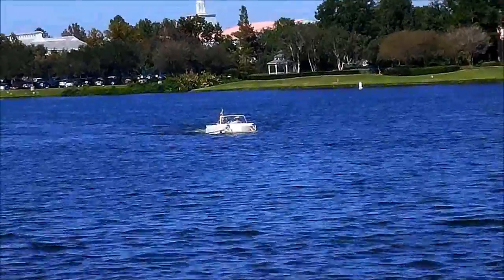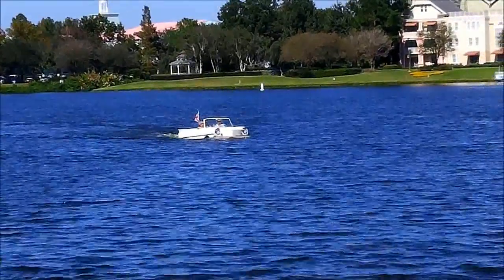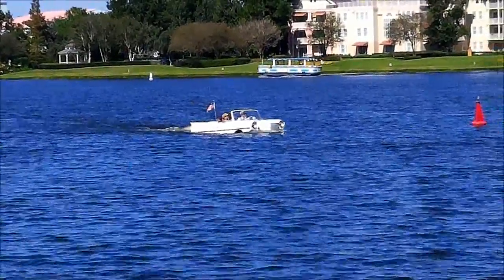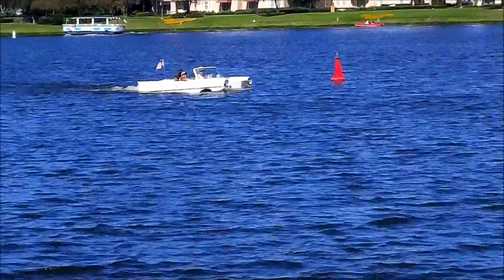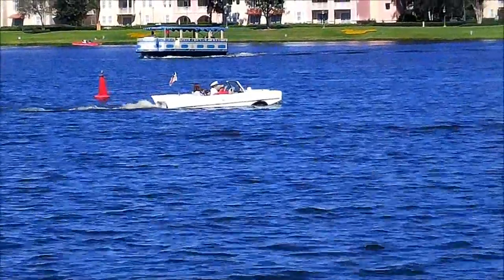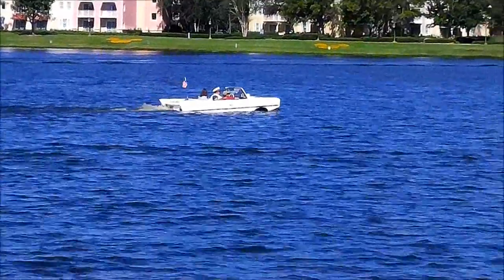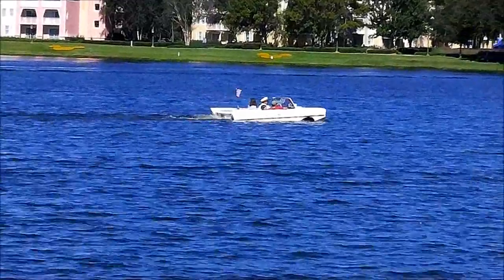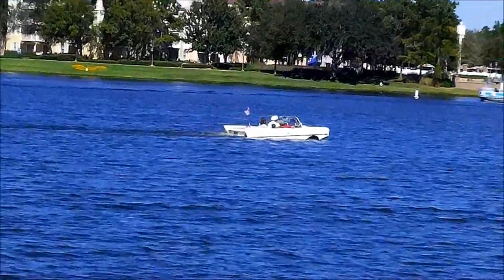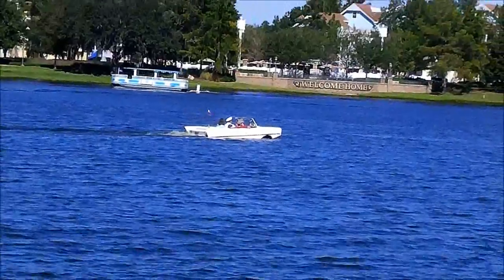Amphi car. Amphi car. Isn't that cool? You can drive right off the street into the water. Wow, look at that. It's an amphi car. That is awesome. Pretty cool. You drive it right off the street into the water, and you flip a little lever on the floorboard, and it kicks the propellers in the back. Pretty cool.